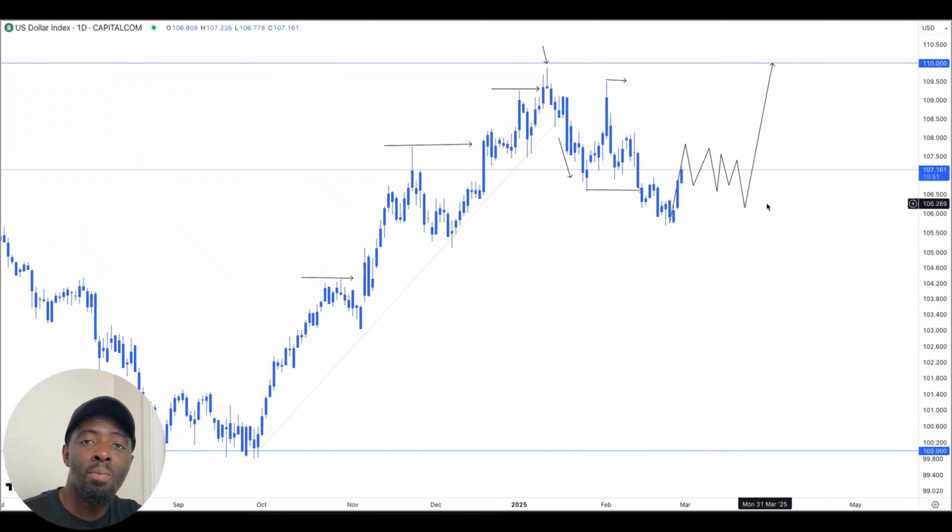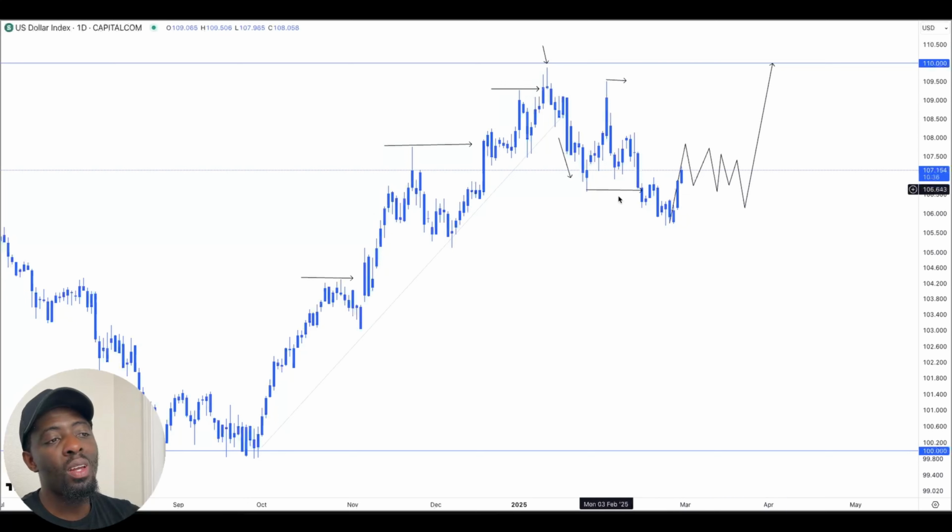And once I step back to the daily, understanding what's happening on the monthly and the weekly, it becomes very easy for me to flip from the buy bias to looking at sales. So the first thing you have to do is trade the way you're trading, stay consistent, and keep it simple. So that's it for me on the DXY.